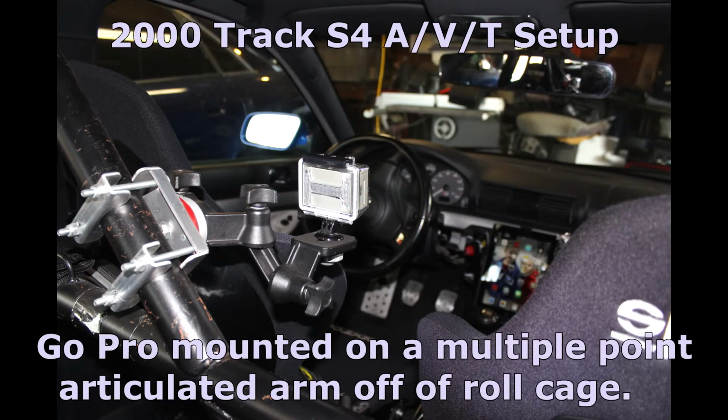Here's my new multi-point articulated arm camera mount that is attached to the roll cage.